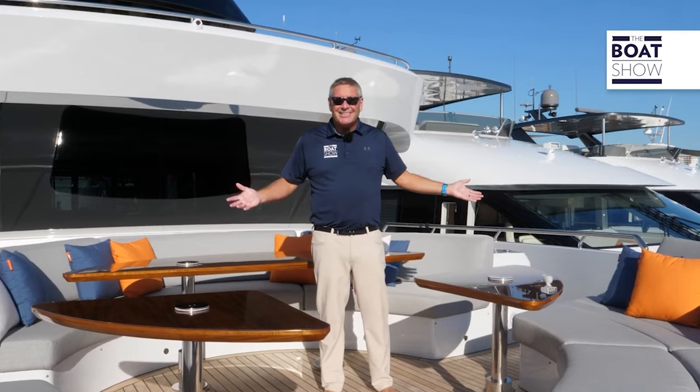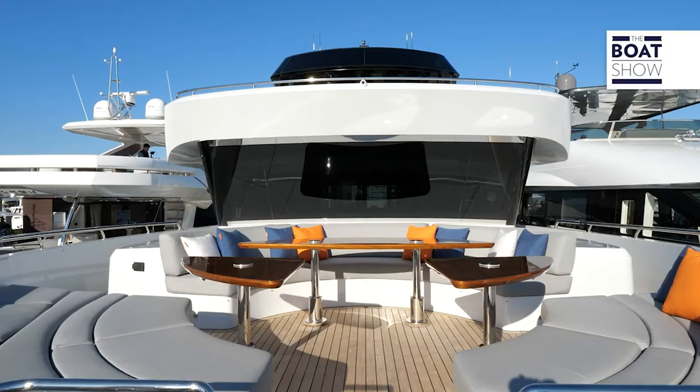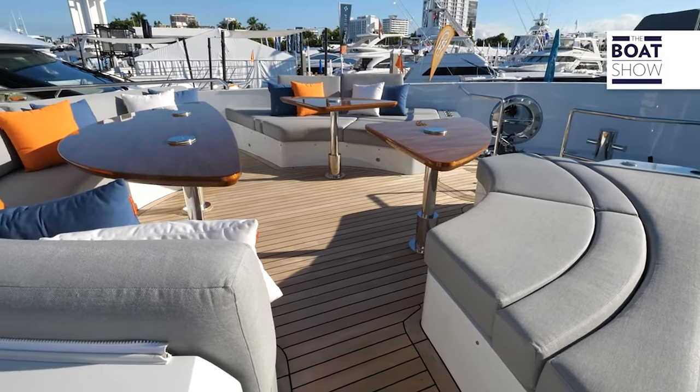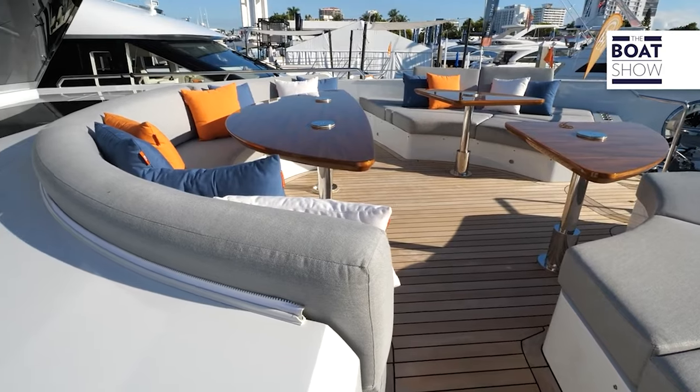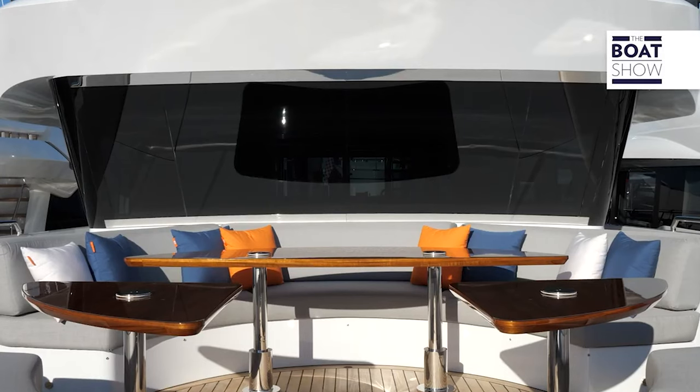But now we turn our attention to the Piazza del Sol, a great place for all your guests to relax. Forward of the main deck to get some sun, maybe relax with a little cocktail, beautifully finished teak tables, all the accoutrements for a day in the sun.